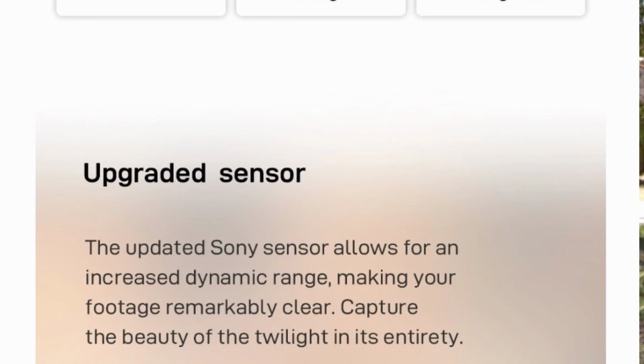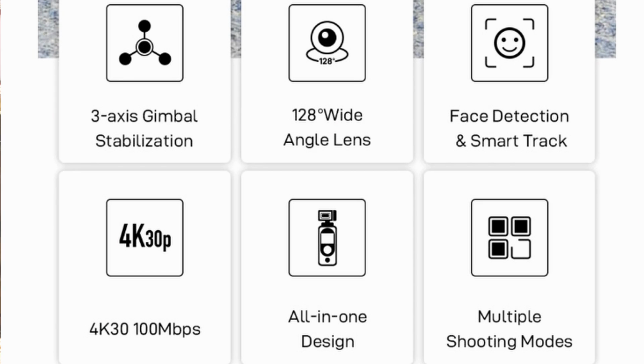with a quieter one. So the new Fimi Palm is advertised as having a 1/2.6-inch sensor, and that's exactly the same sensor. However, they advertise it as a new improved Sony sensor. So it's going to be kind of interesting, right? $200 US, which is a lot of money in some ways, and a lot of people don't even spend $200 on a small camera.